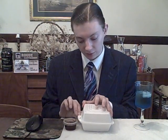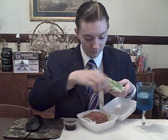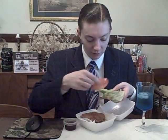It comes with a little maple syrup here. Everyone loves their chicken and waffles, of course. That's how we eat chicken with waffles. So you get your little fluffy, floppy waffle there. You get some lettuce. You get a tomato. You get, of course, the piece of chicken. And then you got bacon and another waffle. And that's your sandwich right there.